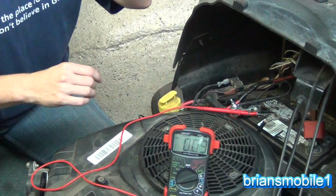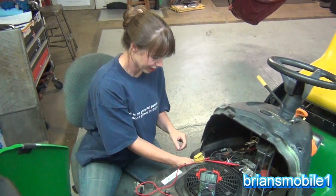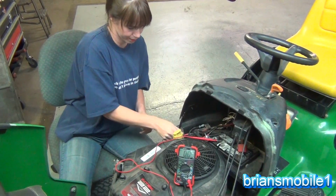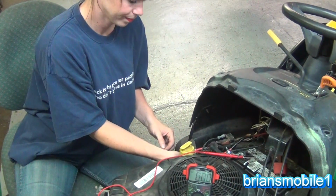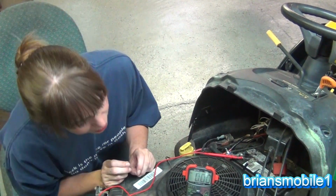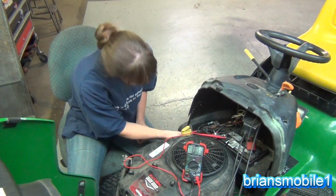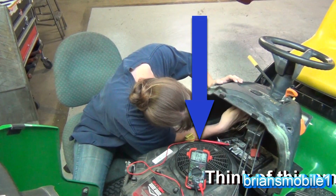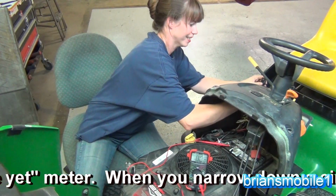There's all sorts of plugs and things. There's a fuse right here, 20 amp. Pull that out. Did it change? No, so that's not the problem. Yeah, it did. It did? Yeah, it went to zero. Let's try something else first. Okay, that was easy to pull out. I was like, uh-oh.